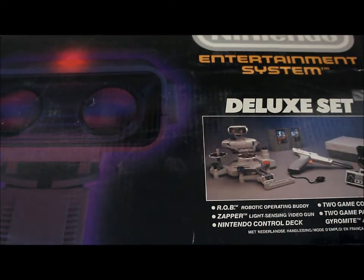So that was the NES set. I also got in another control deck set for the NES, but that's nothing special, so I'm not going to show you that.